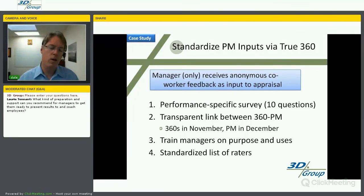Also, the other key element is this: you're able to standardize the list of raters. You're able to say all of your direct reports are going to feed this, all of these peers, and it's easily auditable in terms of how many people have responded and who was invited. So it can be standardized across the organization who it is that's being invited.